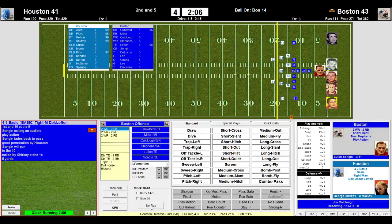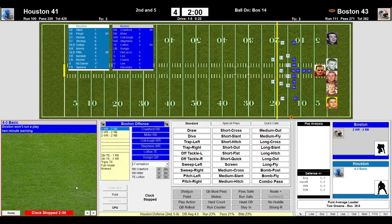And the Patriots will let it run down to the 2-minute warning. So with 2 minutes to play, 2nd and 5 on the Boston 14. Patriots up by 2, 43-41. It's been a thriller here in Houston.